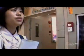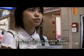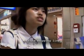But a hallmark of these networks is their resilience. Though a manufacturer may be stopped, the company that ships their goods abroad may still be thriving. In the wholesale markets of Guangzhou, shipping agents are on hand, pitching for business. New York, Italy, Middle East, Africa, Ocean Center. So everywhere. We have many very good relationships with the ship line.